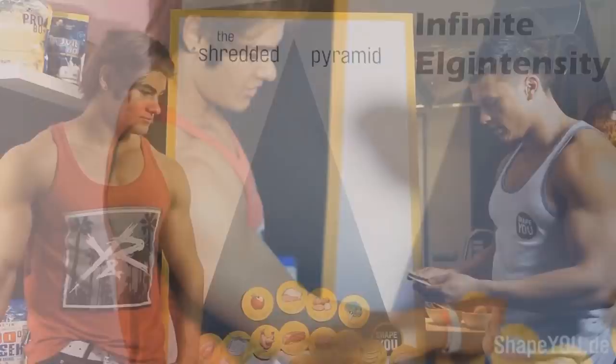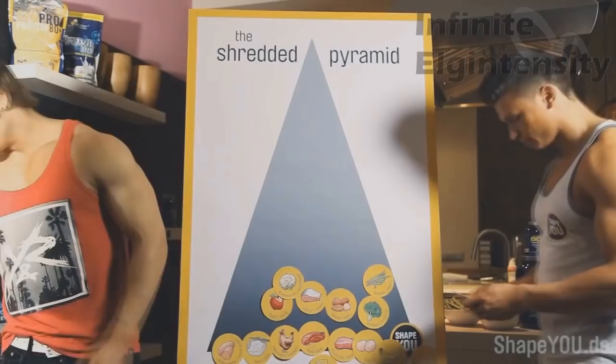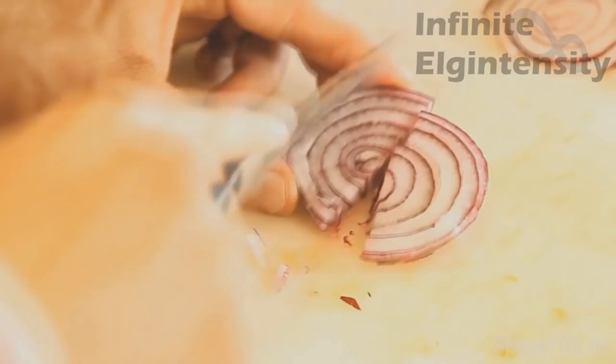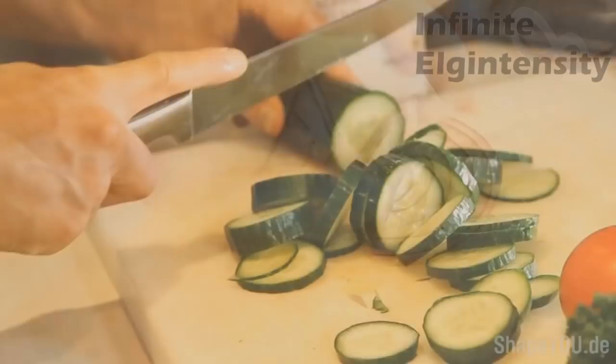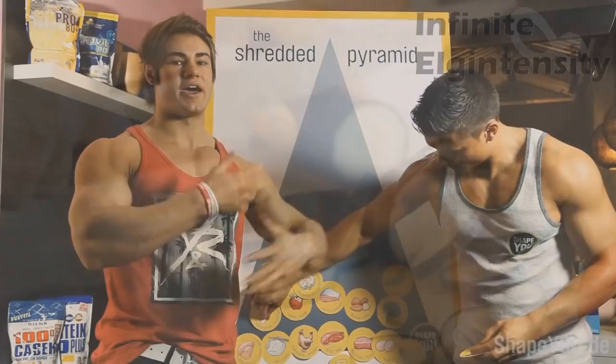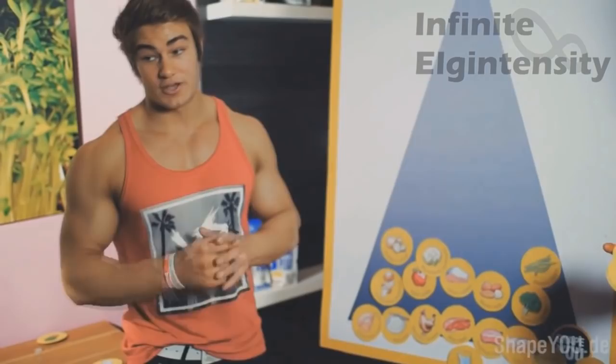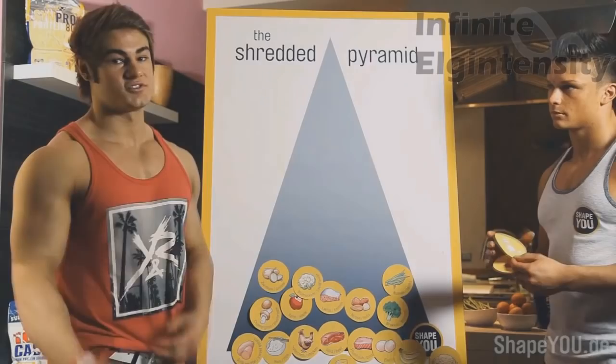We got, you know, broccoli, cauliflower, your beans. And then also another thing with these vegetables. After a while, it gets boring and you're eating the same thing day after day. So a lot of these foods, they're healthy for you and they also make the food taste good. So you can just eat it and make it taste good too.